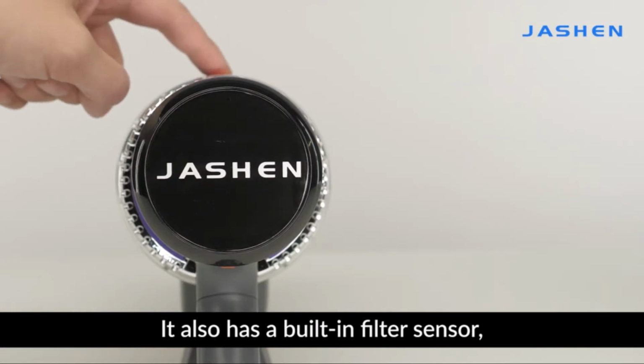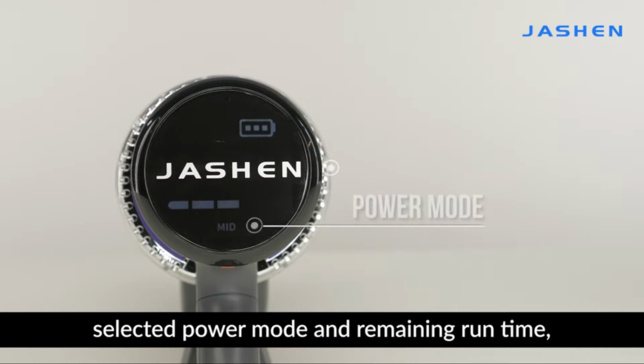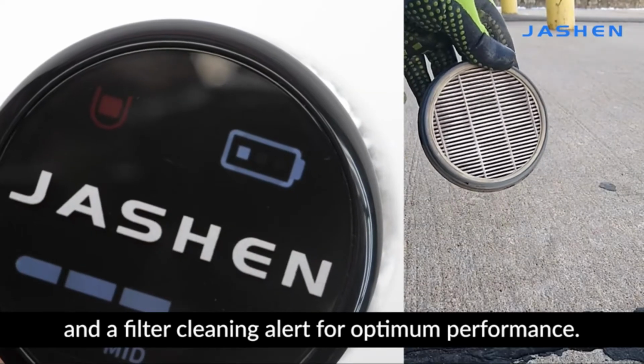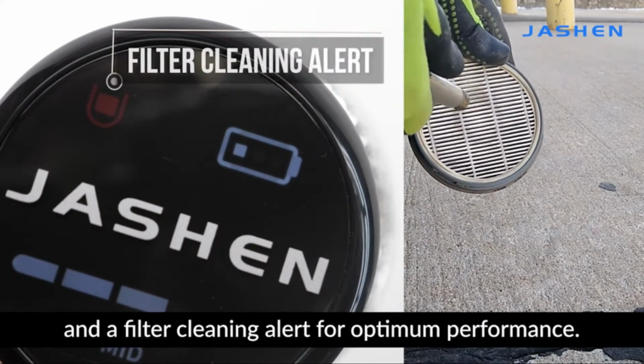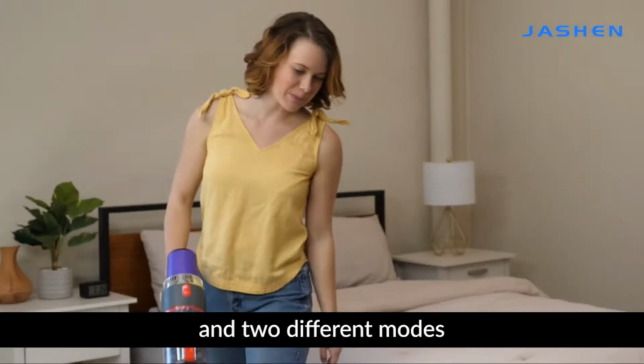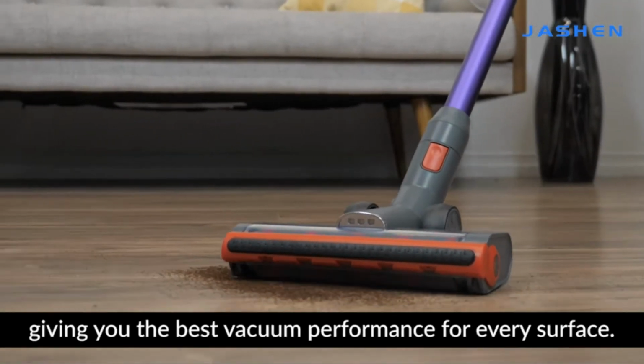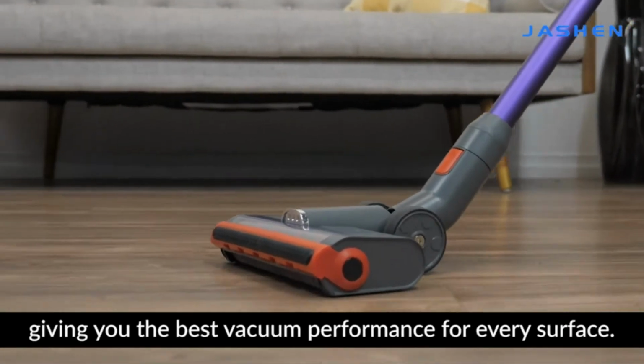It also has a built-in filter sensor, an LED screen that shows selected power mode and remaining runtime, and a filter cleaning alert for optimum performance. The JASHEN also features 2 brush rollers and 2 different modes, one for carpet and one for hard floors, giving you the best vacuum performance for every surface.